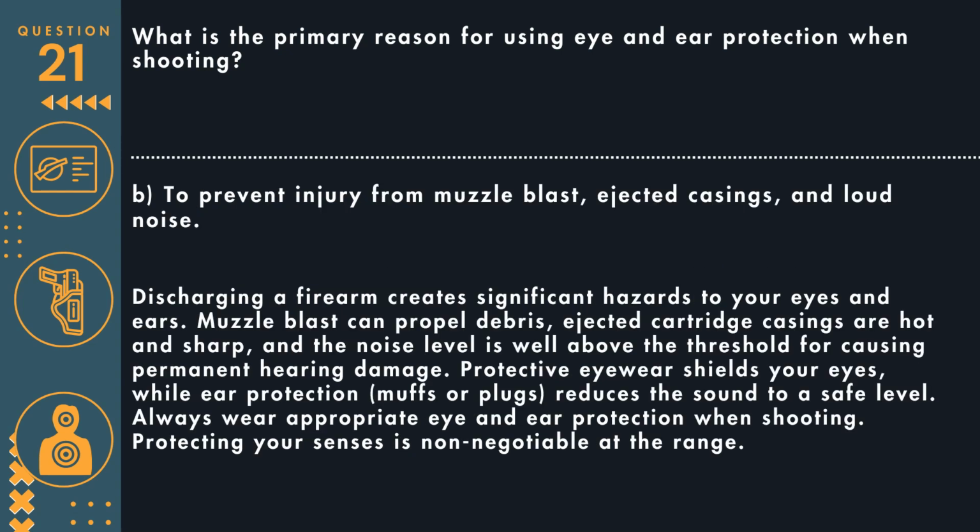Answer: B. To prevent injury from muzzle blast, ejected casings, and loud noise. Explanation: discharging a firearm creates significant hazards to your eyes and ears. Muzzle blast can propel debris, ejected cartridge casings are hot and sharp, and the noise level is well above the threshold for causing permanent hearing damage. Protective eyewear shields your eyes, while ear protection, muffs or plugs, reduces the sound to a safe level. Always wear appropriate eye and ear protection when shooting. Protecting your senses is non-negotiable at the range.